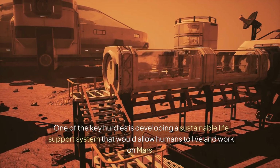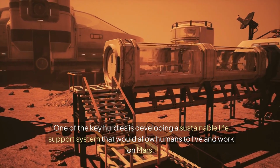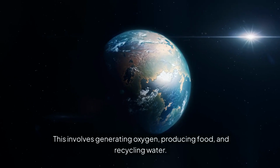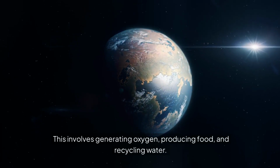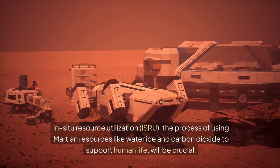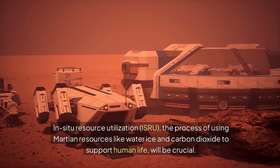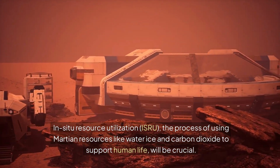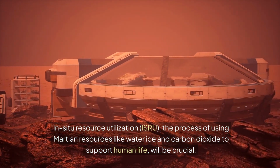One of the key hurdles is developing a sustainable life support system that would allow humans to live and work on Mars. This involves generating oxygen, producing food, and recycling water. In situ resource utilization, ISRU, the process of using Martian resources like water ice and carbon dioxide to support human life, will be crucial.